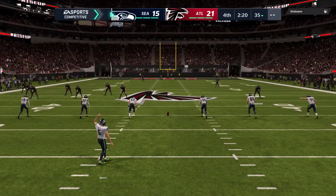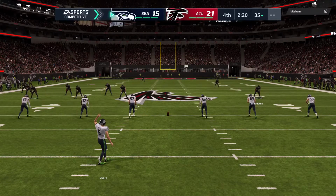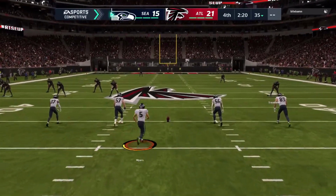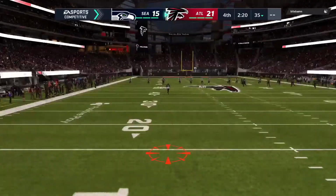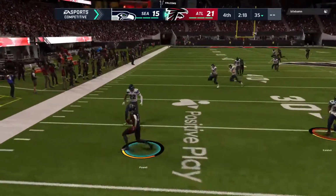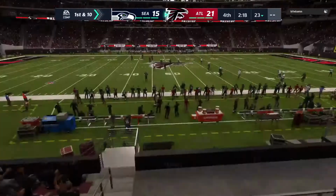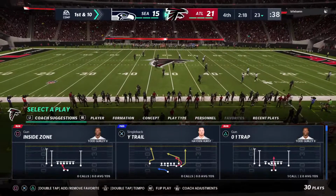Jason Myers to kick off for Seattle. Now he's back out there to boom this one away, maybe with some frustration after the PAT miss. Here's Powell on the return. The Falcons take over 1st and 10 at their own 23-yard line.